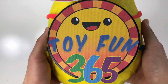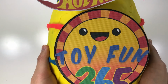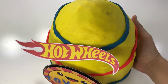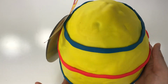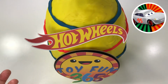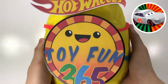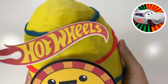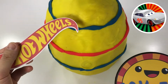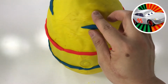Oh, jeez. Wow. Almost looks like a piece of cheese. But we're working on it. Look at how big this surprise egg is. Wow. Whoa, my goodness. All right. So the grand champion gets this egg. Let's get started. What do we got inside? This is cool. All right. So, without further ado, Toy Fun 365ers, let's get this party started by opening the surprise egg. Awesome.